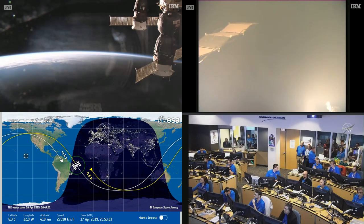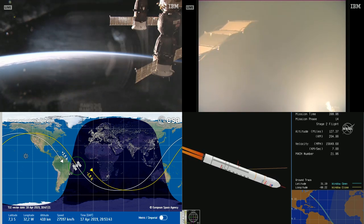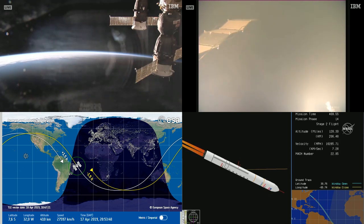Velocity 6 kilometers per second. Attitude is nominal. Altitude is 200 kilometers. Stage 2 TVC looks good. Power is nominal. Motor pressure just entering its slow tail off, now dropping below 500 psi. TVC remains nominal. Power is good. 7 kilometers per second velocity. Attitude is nominal.